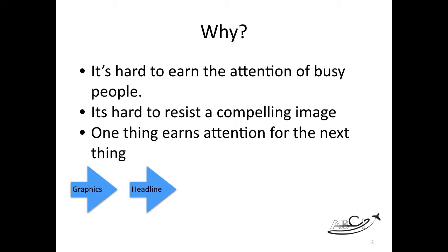So if the first thing is a graphic, the next thing is the headline. If the graphic catches your attention, you will read the headline. True? Mostly. Okay. If the headline catches your attention, then you read the article. Paragraph or whatever. Is that true? Oh, yeah. Okay. If the article catches your attention, you might take some action with it.